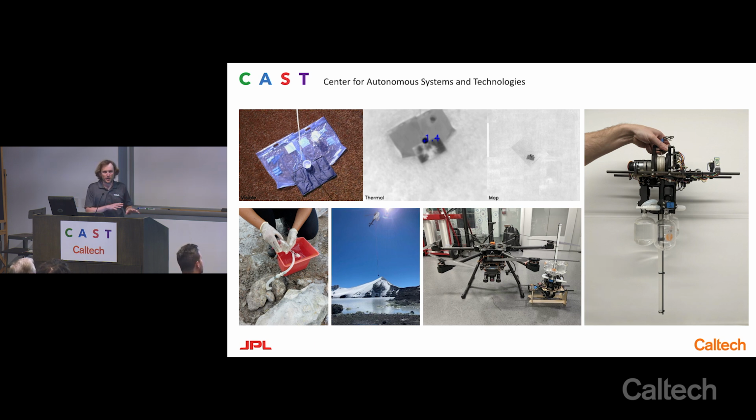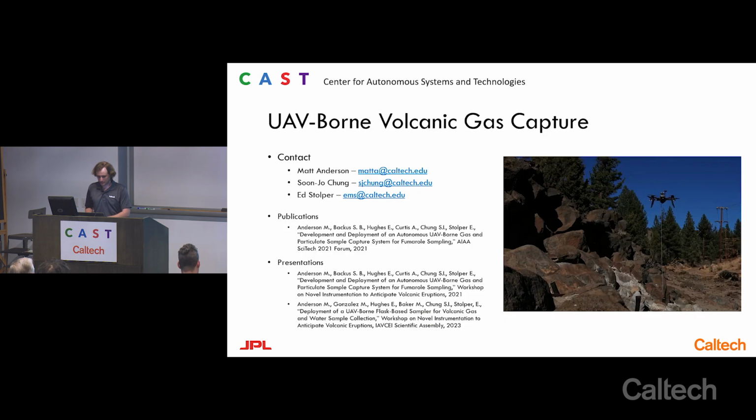So this work is still ongoing, and eventually we're going to go and take it out to New Zealand, where they're really interested in this work, to capture some volcanic lake water and volcanic gas, because it's something that they can't do at the moment. And so this is a real-world application of some of the work that we do here in CAST.